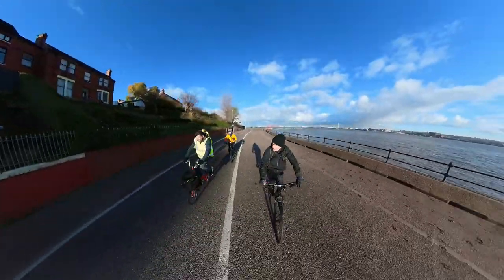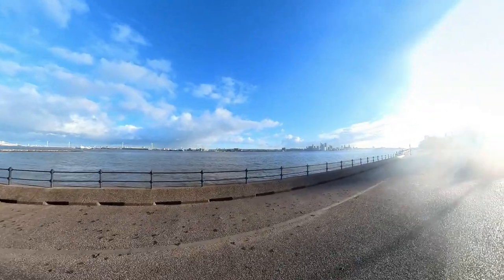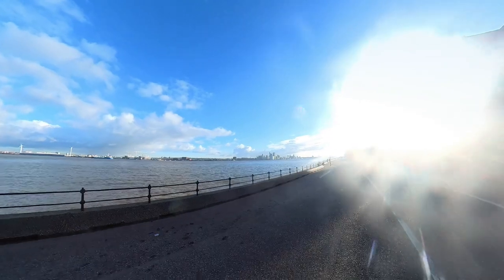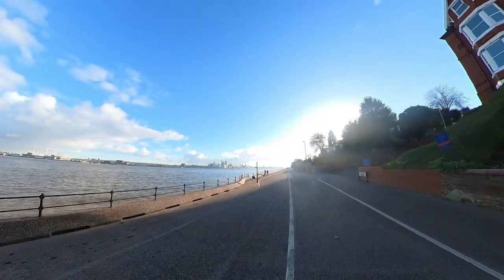After picking up a fourth member of the group at Egremont, we proceeded along the prom towards Birkenhead in bright sunshine with glorious views across to the Liverpool skyline.